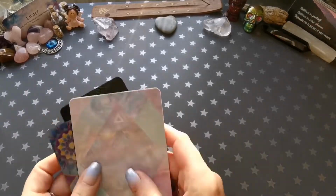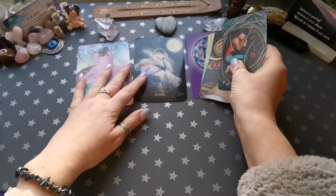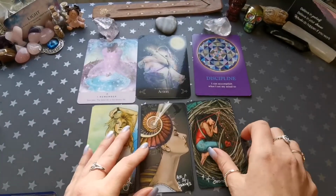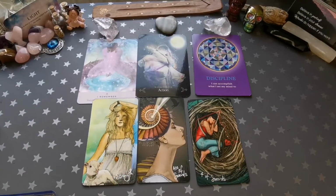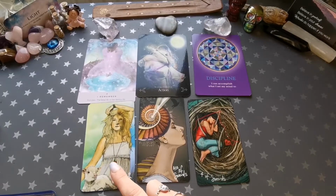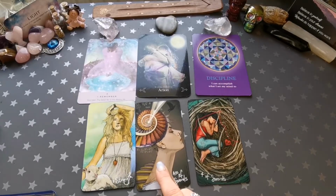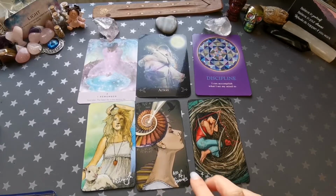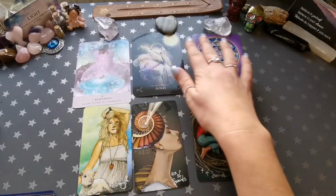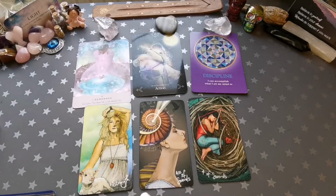So, hello, pile 2, if you're jumping on. As I was saying, the first one today, we've got some oracle cards which we'll go over, and the tarot cards today, how they're going to be read are here. We've got what you need to know right now, how you can better yourself, what needs to grow, and what actions to be taken, and what you need to let go and what you need to release. So, pile 2.